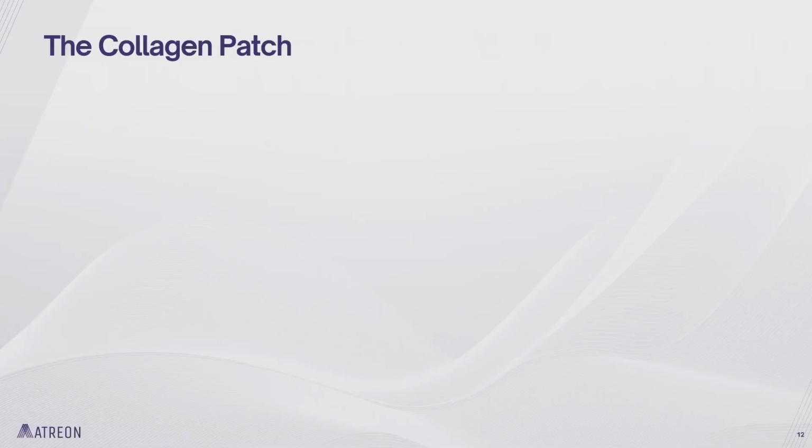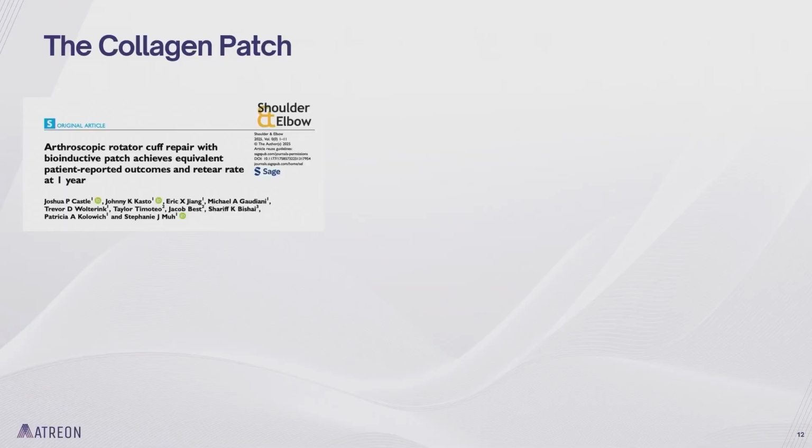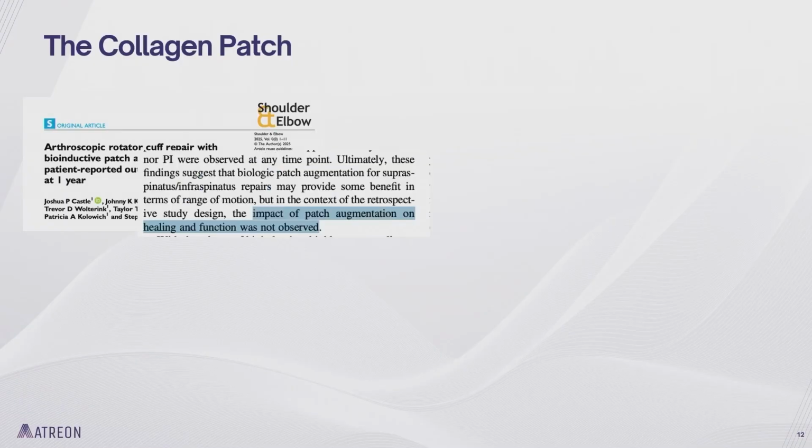The collagen patch. Okay, again, there are some good outcomes on it. And if you look, it's probably the most studied. But it's mixed evidence. The impact of patch augmentation on healing was not observed in one study. Here's another one.